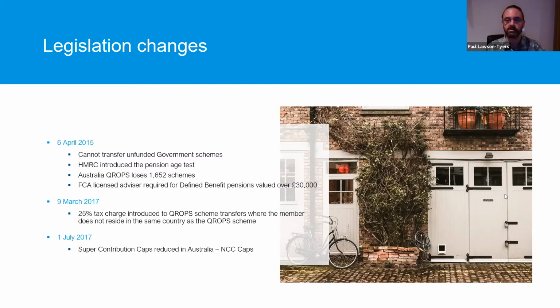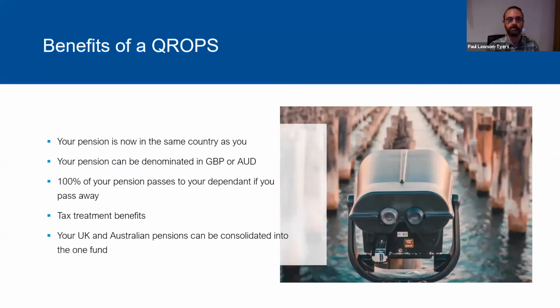Clearly, as you can see here, these are just a few pieces of legislation that have changed. Now, you notice that the Australian one was on the 1st of July. That's because that's the start of their tax year. Obviously, the UK runs 6th of April to the 5th of April. Over there, it's the 1st of July to the 30th of June. Next slide, please, Stephen.